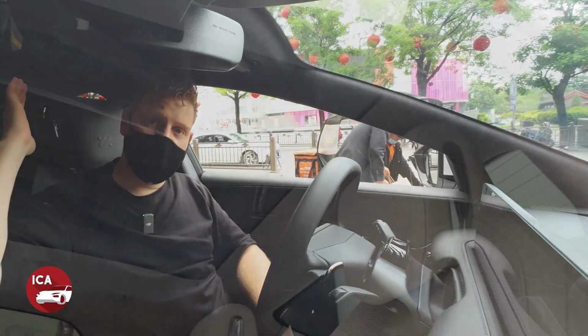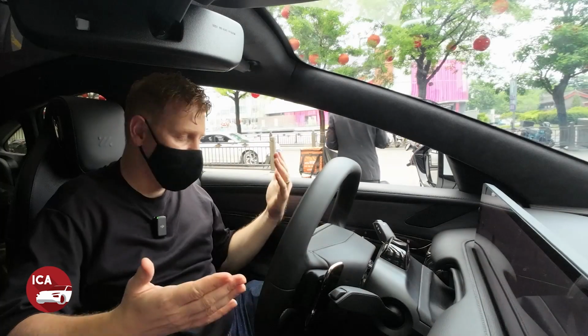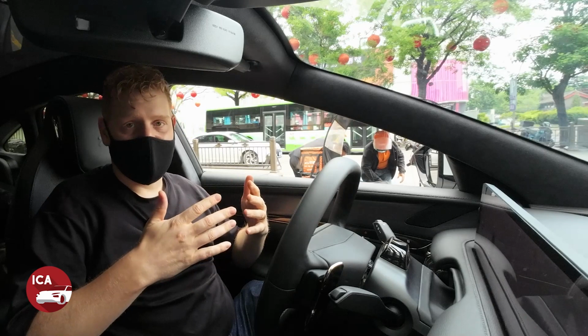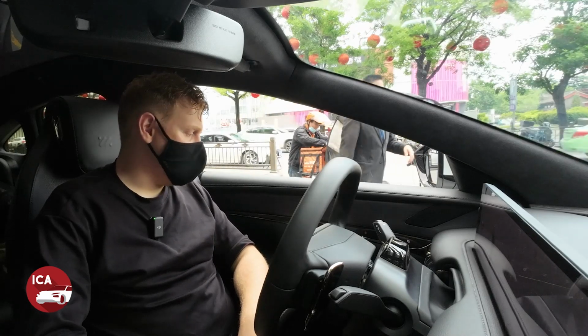Here we've got a full length panoramic sunroof, which is also great because that lets a lot of light into the car. We of course today have the black leather fabric. It's also available in a white cream colour and in a brown colour as well, and I believe the car is available in white, black and red colours at the moment.